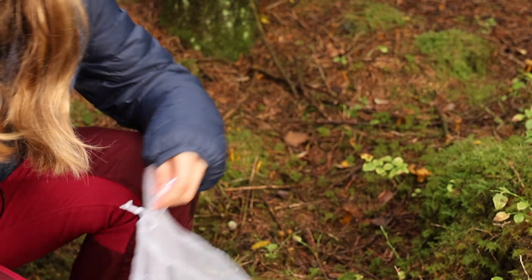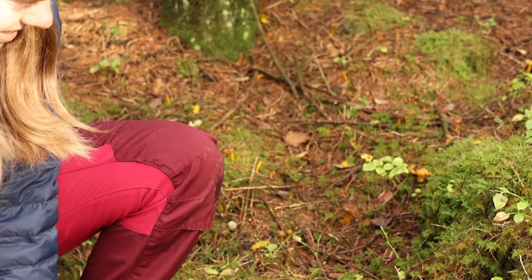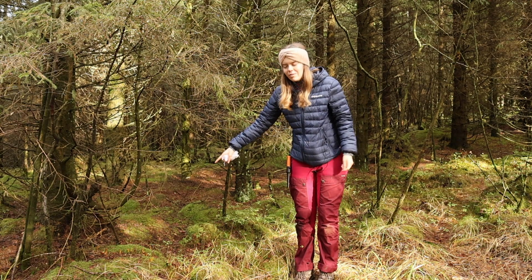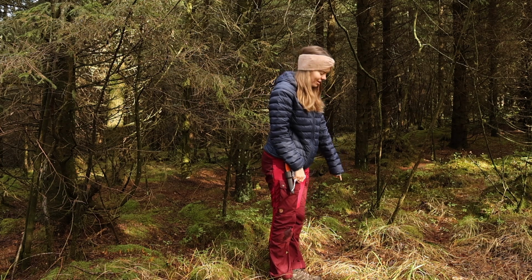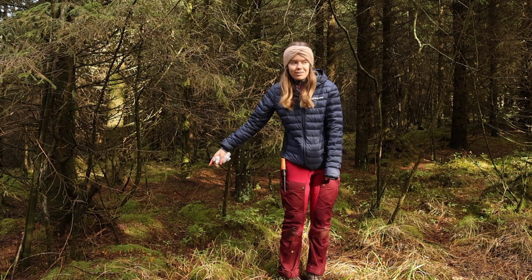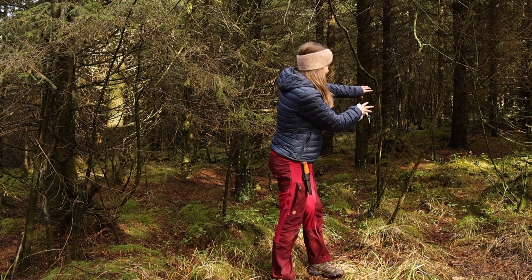Here is a good batch of mushrooms. Here is another mushroom. Here are some mushrooms. Okay, so here we found the baby chanterelles, and right here are some fully adult chanterelles that we can take. And what's so cool is that when you find one chanterelle, you find a whole bunch. So it looks like they're in a whole line up towards that forest.